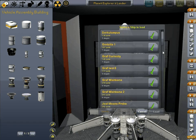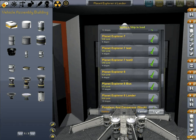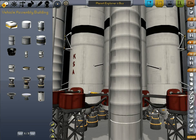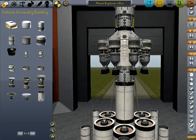And the Planet Explorer 8 bus. The Planet Explorer 8 bus is purely for picking these guys up in orbit and taking them back to Kerbin. Don't lock up, damn you.